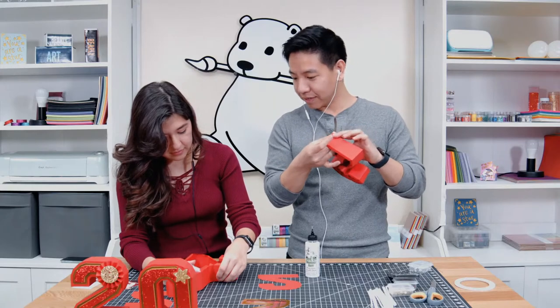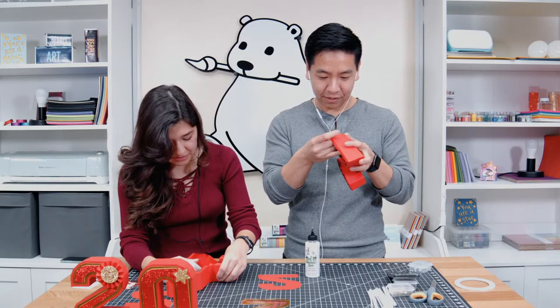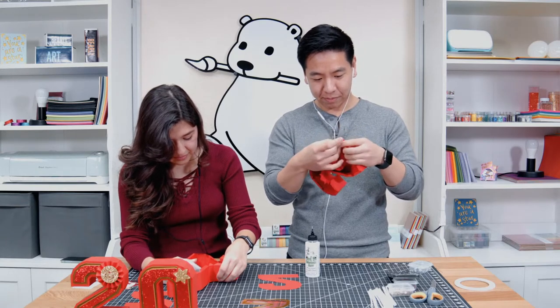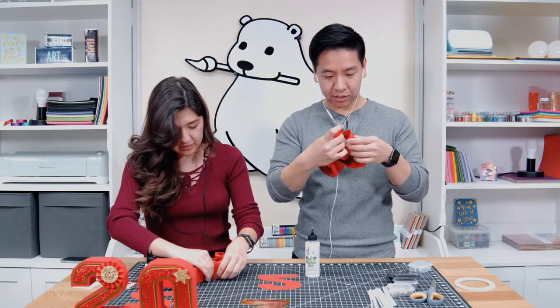Alrighty. Where are you at? I'm a little bit ahead. Not that far. Just a little bit. Except I'm having a little bit of problems here with this last little piece. Scoot it out just a tad.